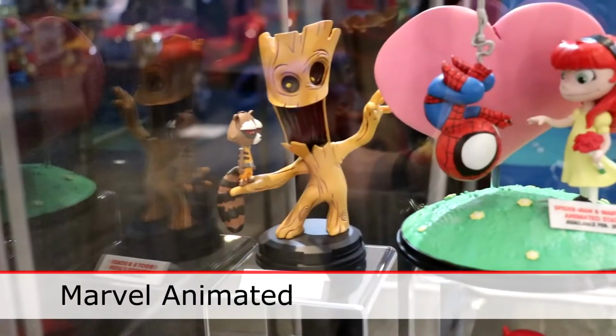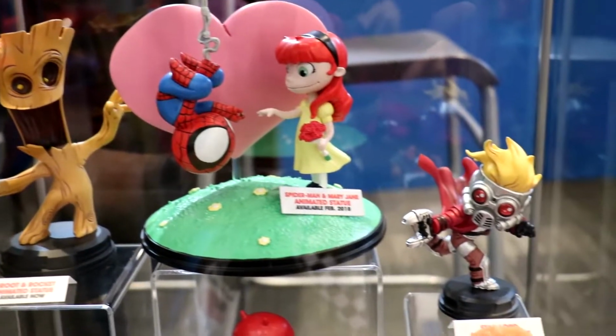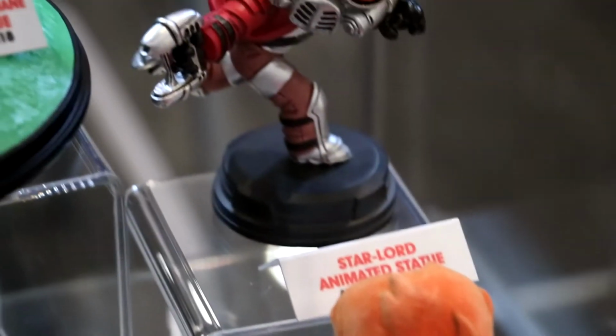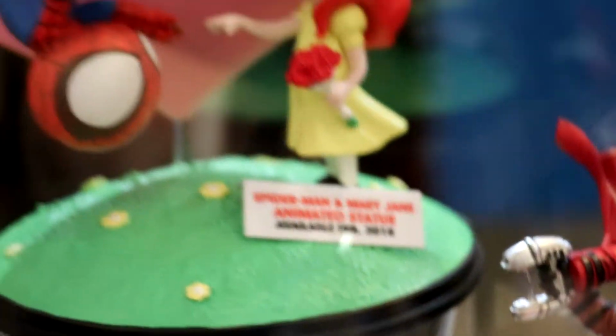We have our Marvel Animated line. It's based on those animated covers that Marvel did, the variant covers that they ran for a couple of months by Scottie Young. We're about 20 characters into this line so far. We've been doing it for several years. This is the first time we're showing in public the Spider-Man and Mary Jane, which is the first time we've done two characters on the same statue.